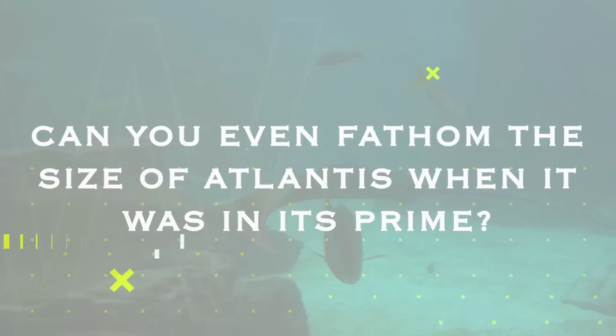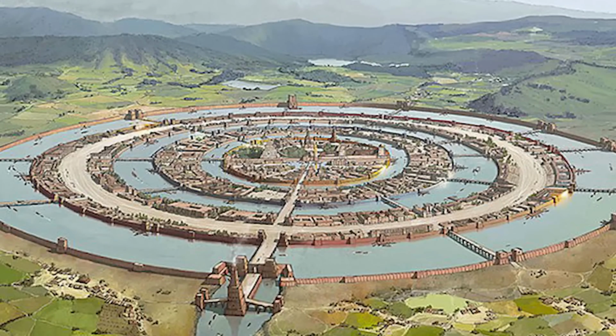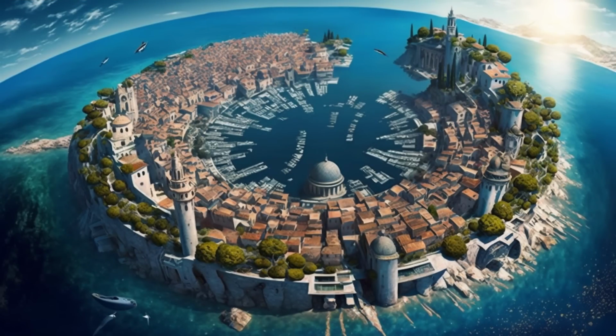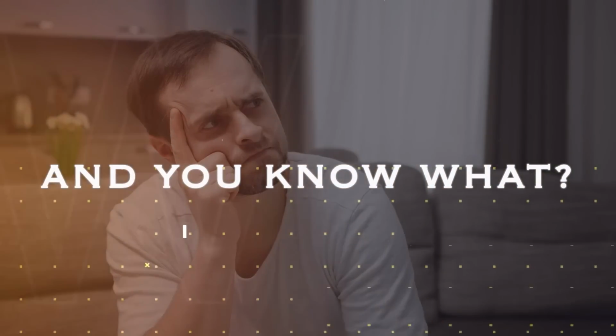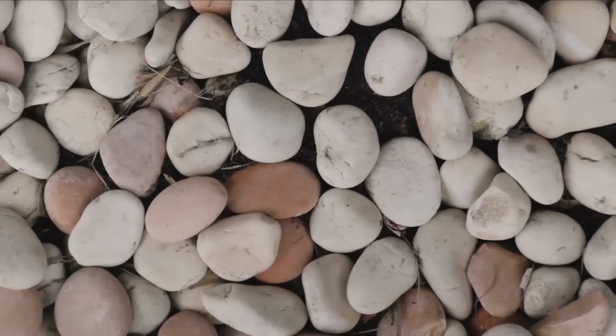Can you even fathom the size of Atlantis when it was in its prime? Plato had quite the description, claiming that this underwater kingdom was bigger than both Libya and Asia combined. And you know what? Tertullian, an early Christian author, totally backed him up, saying it would make today's Libya and Asia look like pebbles in comparison. But here is where the details start to get a bit fuzzy.